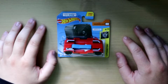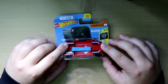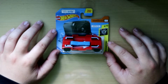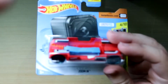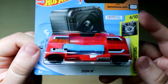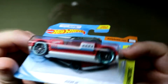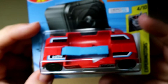This next one is called Zoomin. It's just basically a mountain cart for your GoPro. I don't own a GoPro currently, but I like these for some reason. I think they're really cool. Up to now I've got a black one, a white one, a green one, and now I've got a red one. I try and pick up the variants of these just because I think they're quirky. It's got the GoPro logo on it there. I just think they're so quirky.